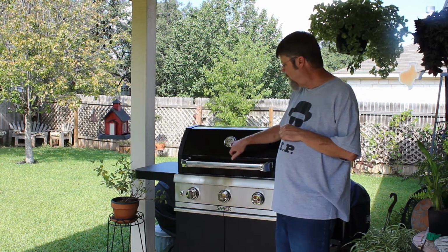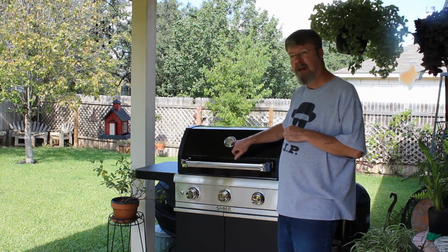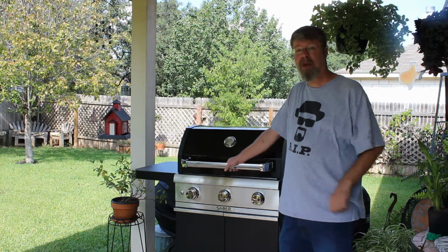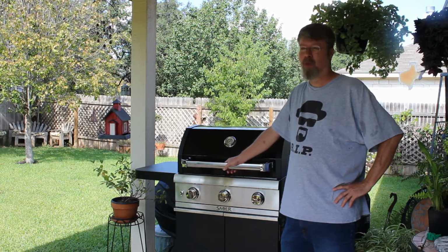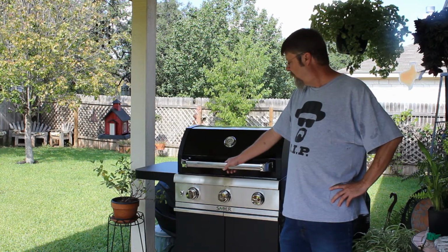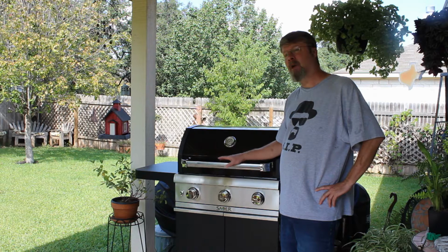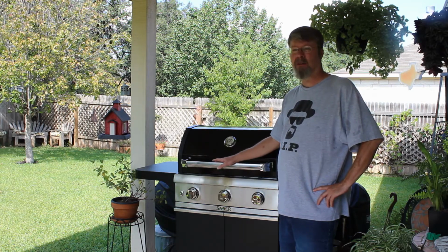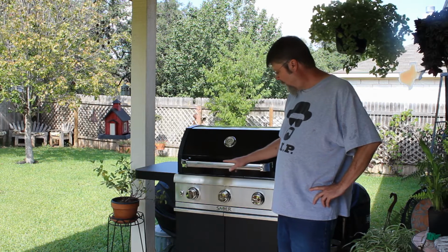And you can't see it right here, but the thermometer goes up to 800 degrees. These babies get screaming hot. They're really known for searing meats really well. And I'll bring you in here for a closer look at the inside, because the inside is really interesting. It's got some really great features that I totally love.